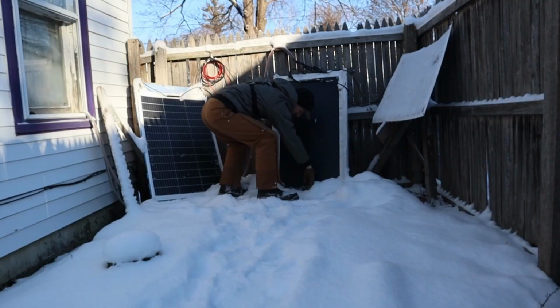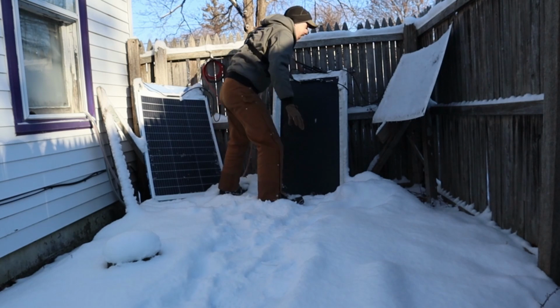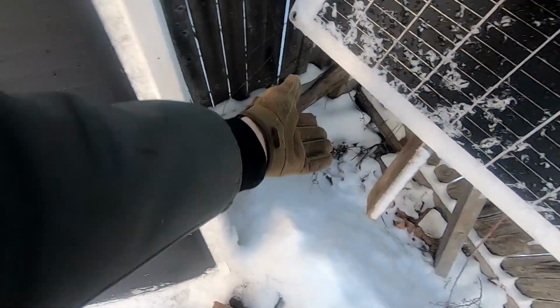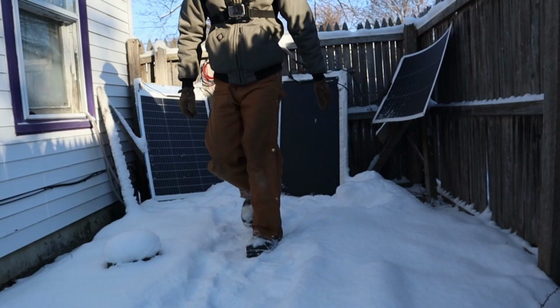Even if this wasn't a mobile unit, I would always keep my solar panels on a ground setup. I see so many people around here that have solar panels on their roofs that get covered in snow, and the snow just sits there for I don't really know how long, but as long as the snow's up there, you get no power.